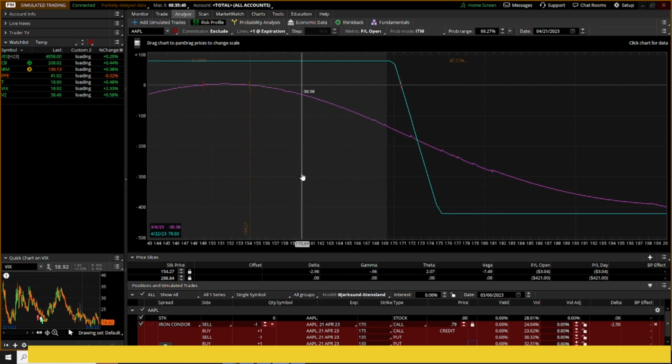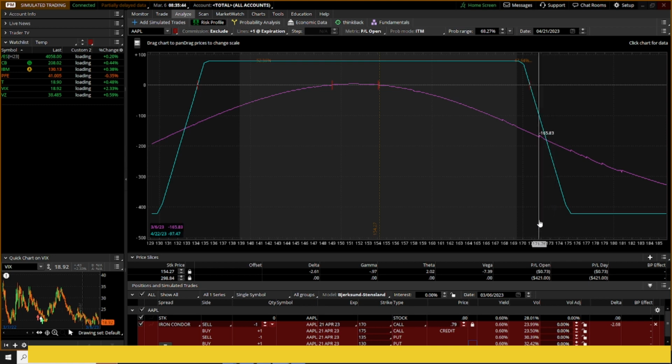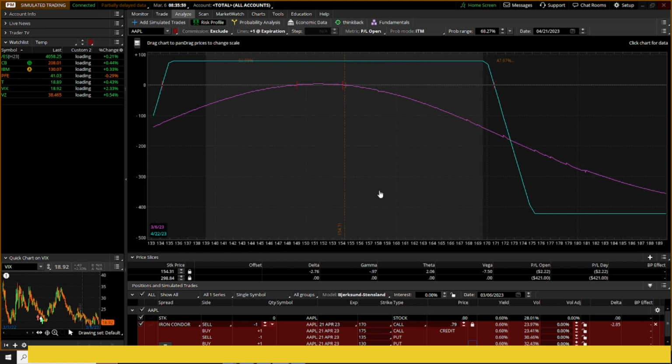So that's one thing you have to keep in mind, the difference between the Iron Condor and a strangle. A strangle is a more advanced trade, and it has unlimited risk, where an Iron Condor has a limited risk, the most you can lose. This is all your buying power is going to be, $421 on this trade. On a strangle, when you enter it, I'm going to guess it's going to use about $2,500 of buying power. So it uses more buying power because there's more risk.